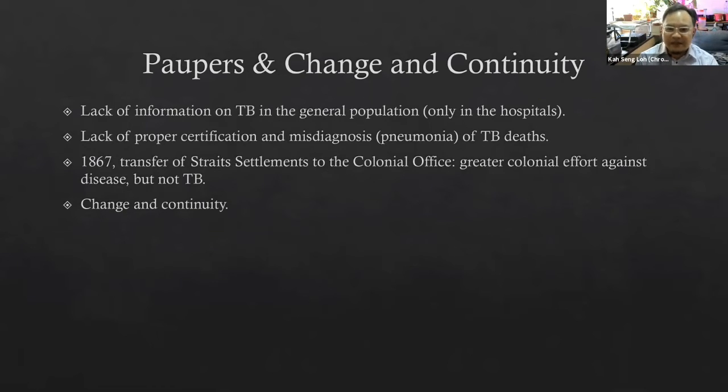There was a lack of information corresponding to the lack of a policy against tuberculosis in the earlier years. As we know with COVID-19 today, we know the most about the disease in the hospital, but we often do not know what's happening in the community. So the British have very little idea about what is the prevalence of TB in the general population. They only knew who came into the hospital, and most of them would die in the hospital because they came in very reluctantly in the late stage of the disease.